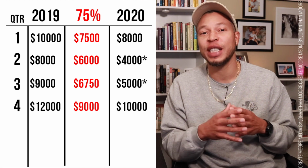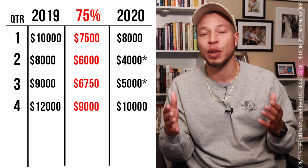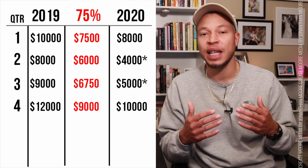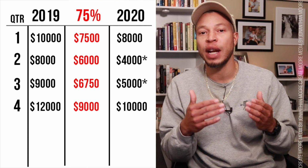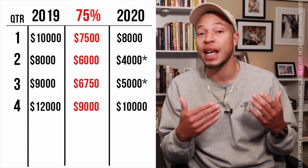So as you can see on this graphic, based off of quarters 2 and 3, you would qualify for the program, but not based off of quarters 1 and 4. But from what I'm understanding, you get to choose what quarter that you want to select to show in order to qualify for the second round of funds. So that's how you end up qualifying.